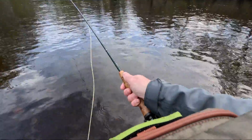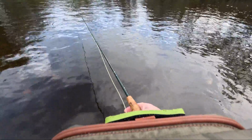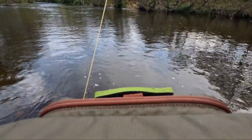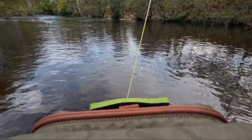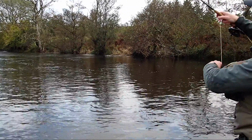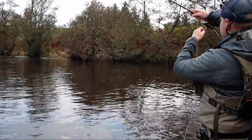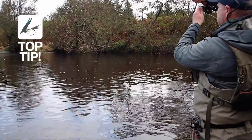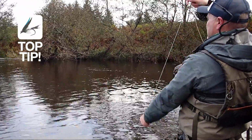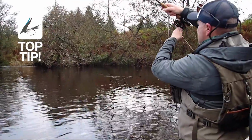Lovely deep pool ahead of us. That's where he was. Come on, yes. I think that's a grayling. That looked like a grayling. Wonderful stuff. Let's get him on the reel here. Keep a tight line.